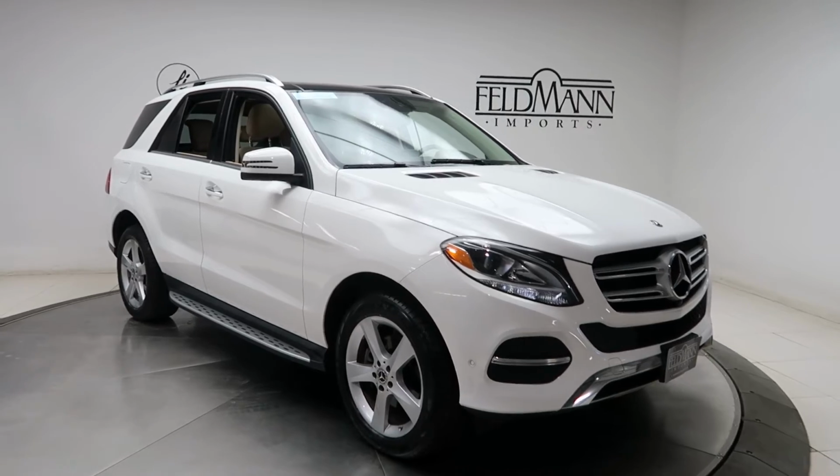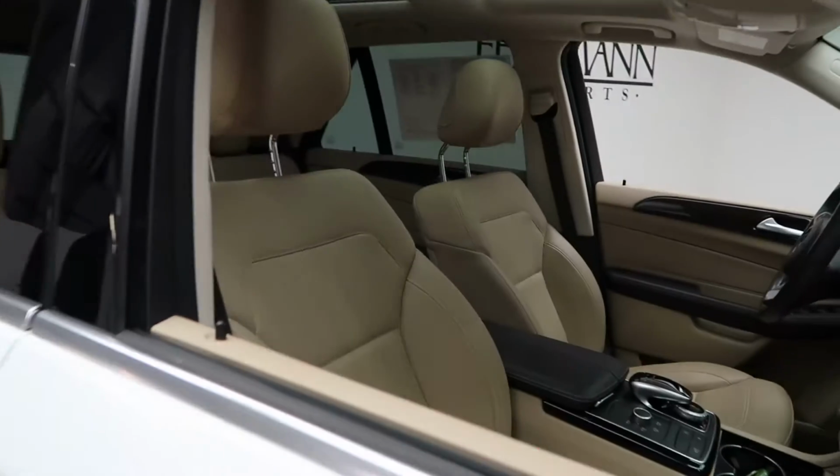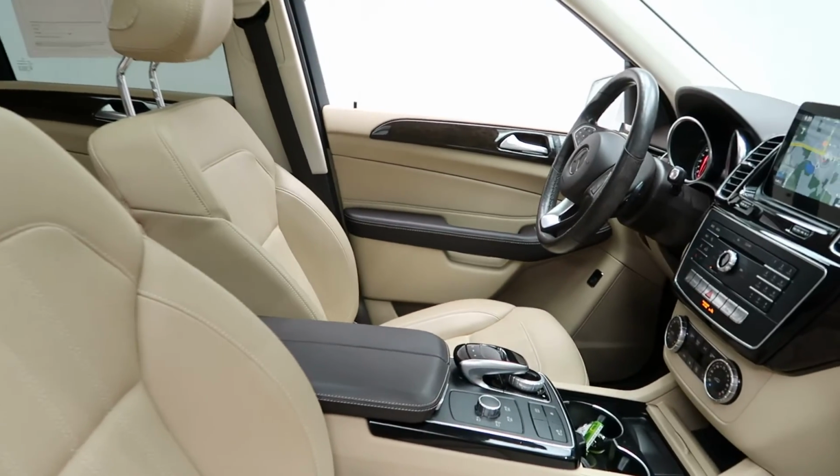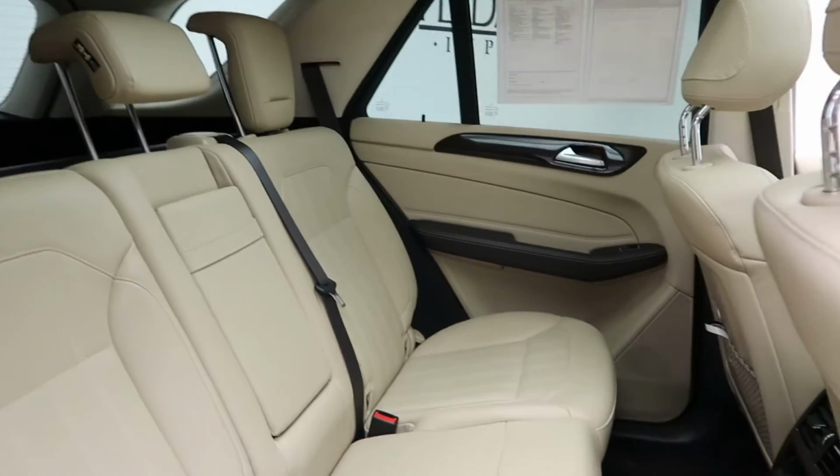Brushed aluminum running boards. An espresso brown ginger beige MB Tex interior. Panel sunroof. Come around back.